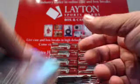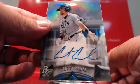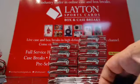Yeah, we're all in mourning of our good friend Joe D, who passed away early Sunday. Very, very sad. We got an autograph for Tampa Bay. On-card autograph, Kurt Casale for the Rays combo. Another combo hit. Already two combo hits in the first box. Lindor die cut.